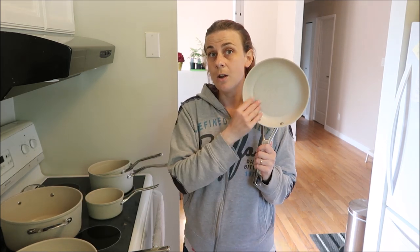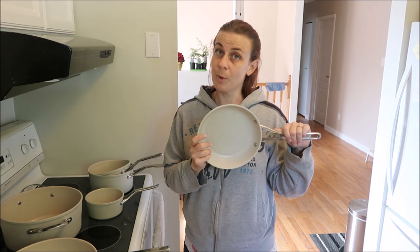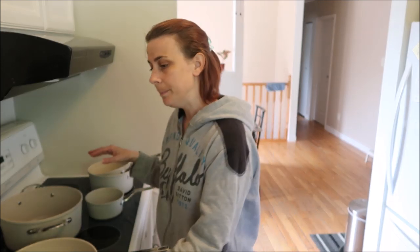Originally, this set costs a little over $700, not including this. This frying pan alone is $100. This was a bonus, so we didn't even pay for it. We paid, I think, about $300 total with the tax. I don't even think it was a full $300.